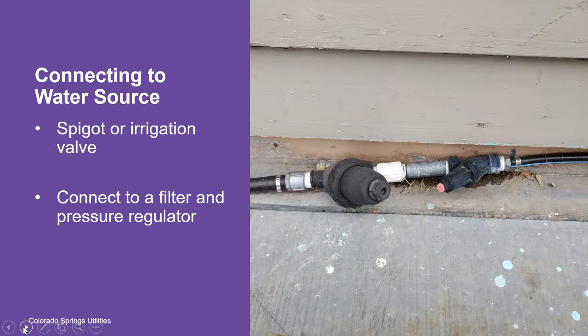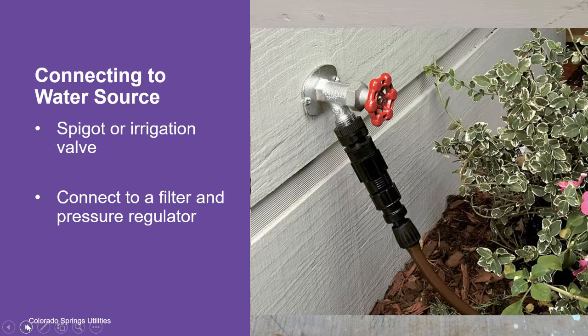Either way you go, between your water source and your raised beds, you want to make sure that you have a filter and a pressure regulator so that you're cleaning out any particles so that they're not plugging your drip irrigation. And the pressure regulator will make sure that the pressure is reduced enough so it doesn't damage your system once you've built it. Here's an example of a way that you can connect your drip irrigation to a spigot off the side of your house. And this is a very streamlined setup where all these pieces right here in this black part contain the pressure regulator and the filter. So very simple. It's one piece you can buy, and then you just connect it to your tubing down here.